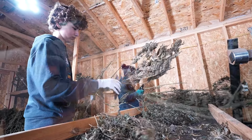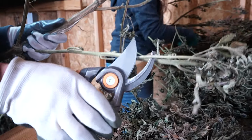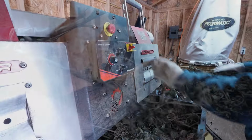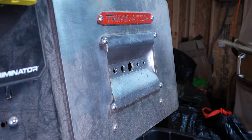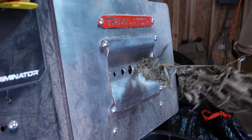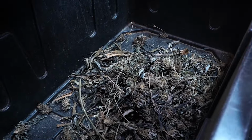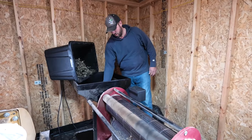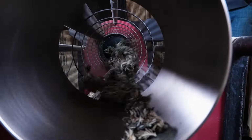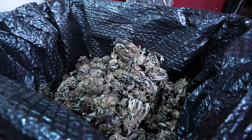So when we bring them back in and we dry them down, we cut each branch off individually. We send them through what's called a bucking machine that pulls all the buds off each stem. So we send one stem through at a time. It pulls the buds off. From there, it gets sent through what's called a trimmer. That will get rid of all the unnecessary leaves for us, and it leaves us with just the buds.